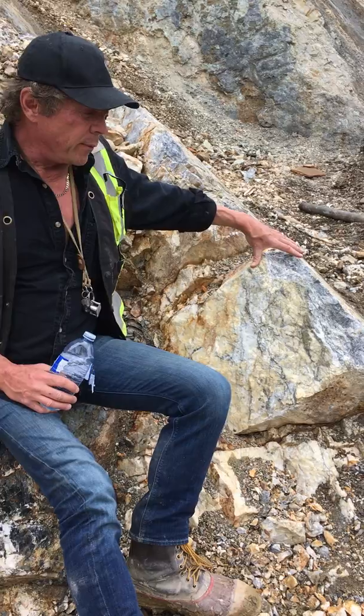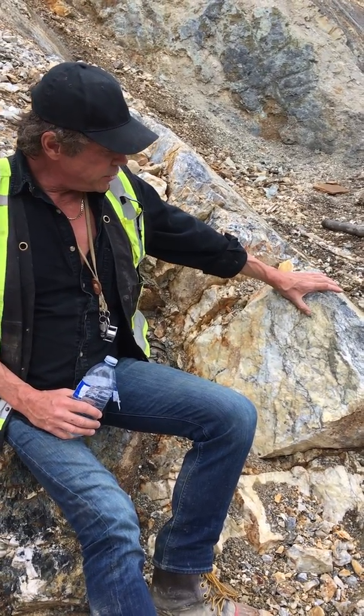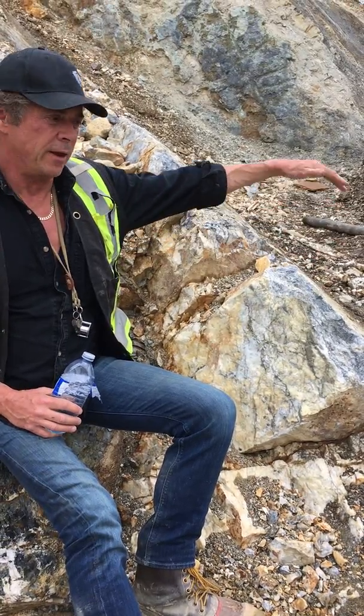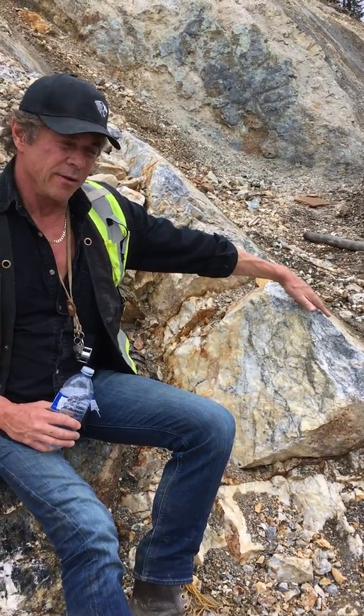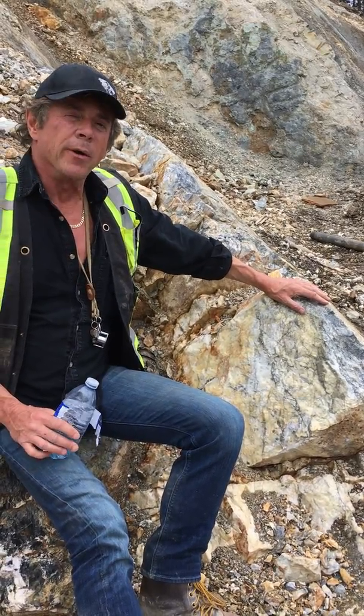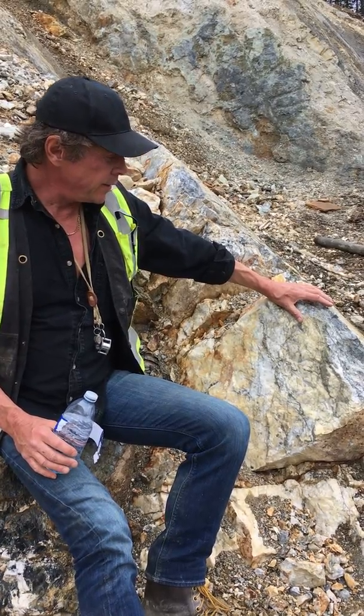And what we found when we were mining here, or taking our bulk sample, is that the vast majority of the high grade is concentrated right up against the hanging wall, as if the other rock type that was on this side of the vein acted as a cap for the fluids coming up, which is fairly typical of a lot of vein type deposits. So that's one of our keys.